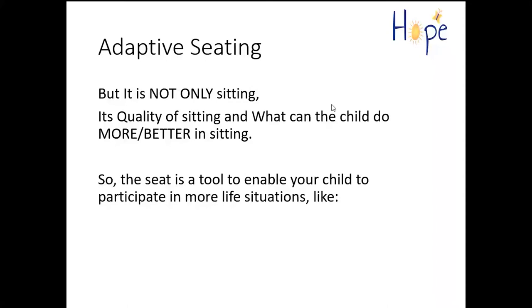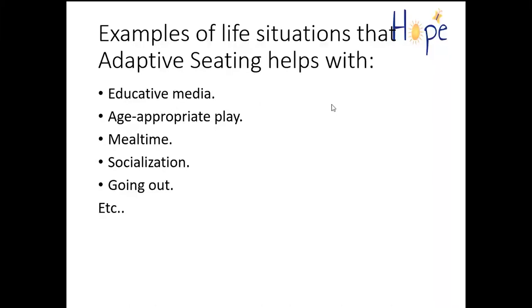For example, they can join educative media, they can join a nursery, they can join a school or a special needs school. They can be in an educative medium even at home if you as a mother or a father want to teach your child something and he is unable to sit, how is this going to happen? So sitting enables you to teach your children about any concept you want to. Also, lots of play contexts need sitting, like fine motor play or even ball playing. If they're lying, how are they going to participate in such situations?